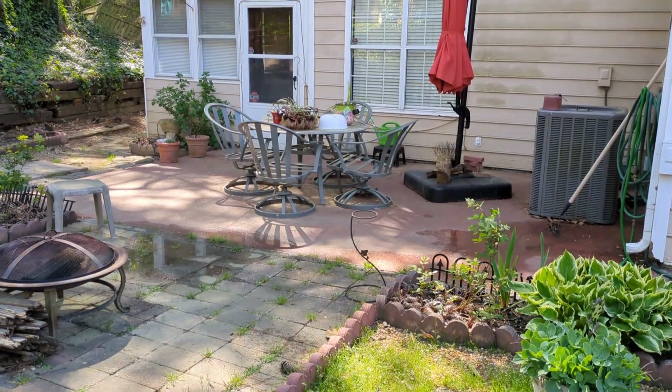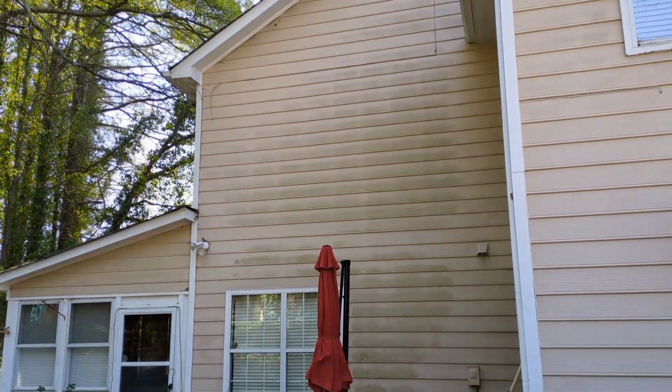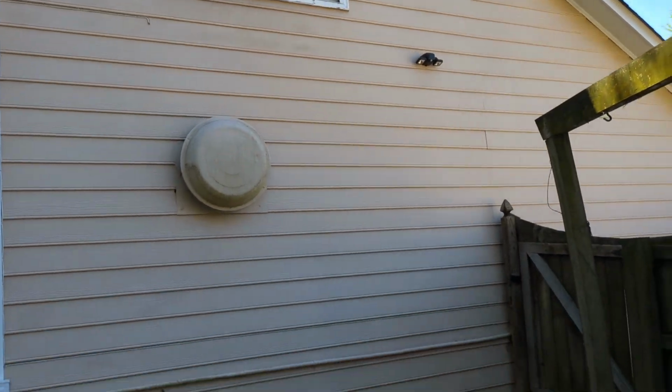The table is a mess. Our house needs to be pressure washed. We're working on getting that done real soon. I mean, very, very soon, because it really looks bad.